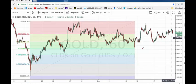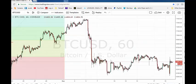Right, looking at gold, still got this 5-wave advance to there. Wave 1, wave 2, 1 of 3, and now we're going sideways. So we need some confirmation that this is actually a third coming in, but no sign of that at the moment.